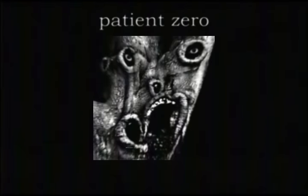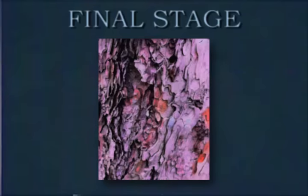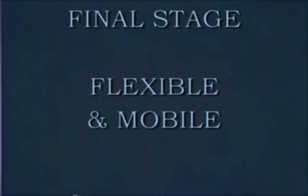And here is Cherry after the final stage of the infection. The final stage of swamp fever will see the infected pony's body go through a massive change. The skin will harden and resemble bark found on a tree, though limbs can still remain flexible and mobile.